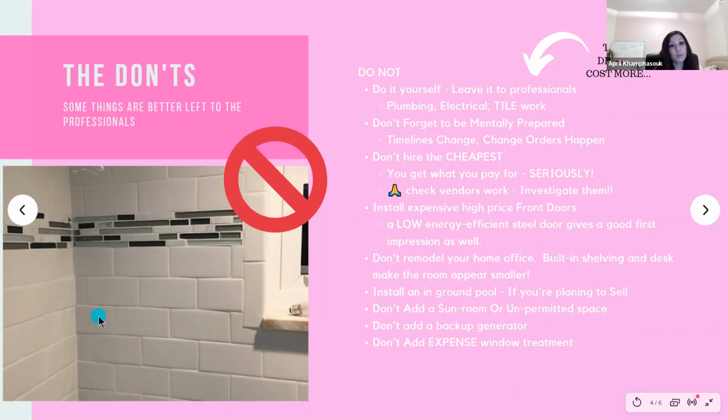And someone who's looking at buying your house, or if this were your house, you wouldn't like those lines not straight right there. And then when you're ready to actually renovate, don't forget to mentally prepare yourself for timeline and changes. If a contractor tells you it's going to take 2 weeks, it might take 3 weeks. So mentally prepare yourself that timelines do change.